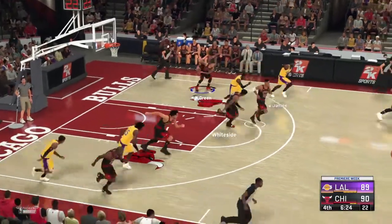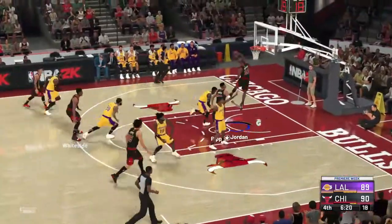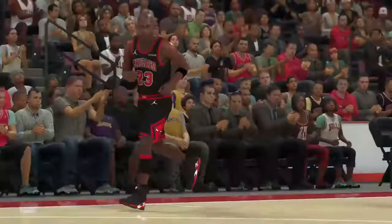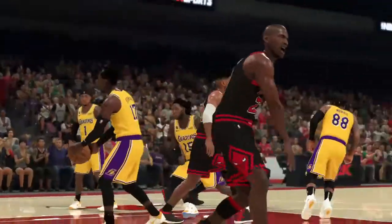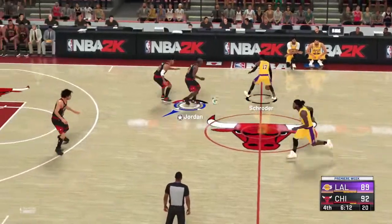It's stolen by Green. In transition, here come the Bulls. And then slammed in by Jordan. They continue to battle out there, so close to taking the lead. Yeah, but that's been elusive. They've missed a few plays along the way that they'd love to have back.